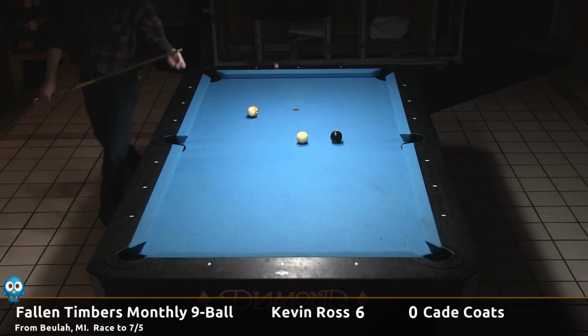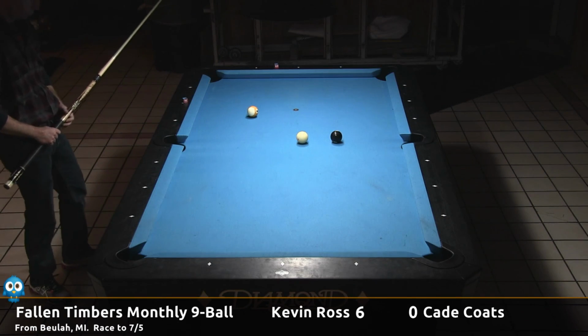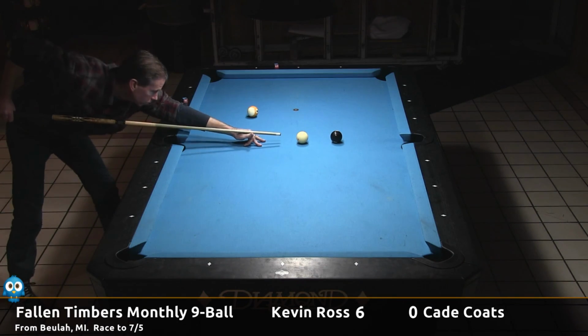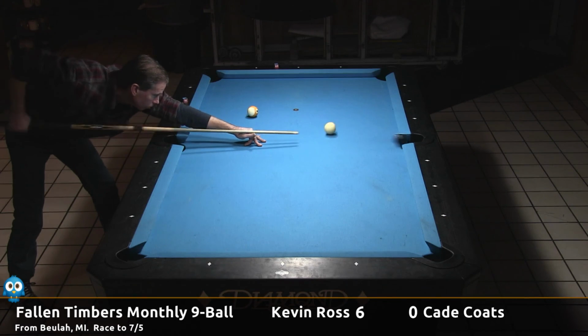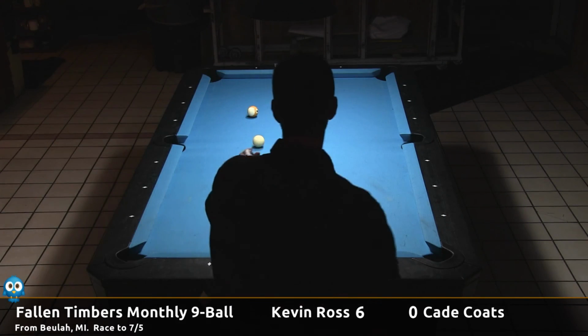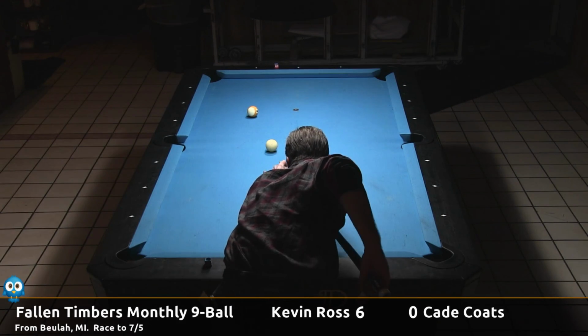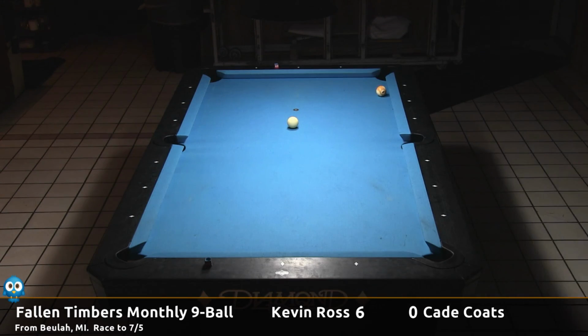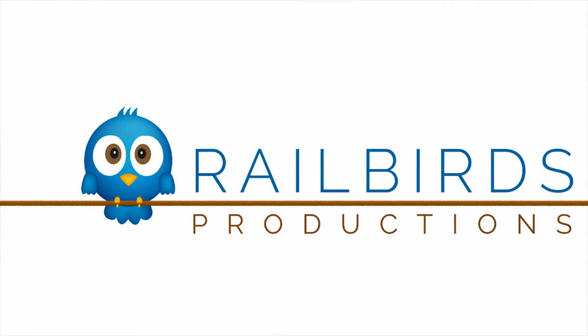He wants to get on the scoreboard. Forcing this cue ball around. Came out nice. 3 rails straight in on the 9. Oh no. He's not going to make Kevin shoot that. Wow. Okay, that's your point match. And we'll be right back with your next one.